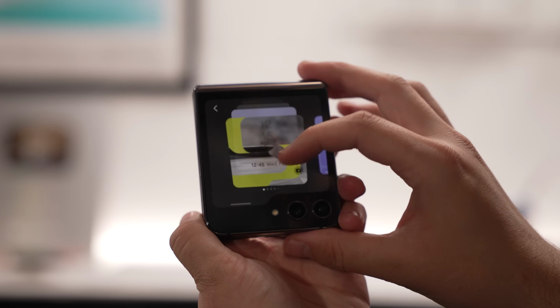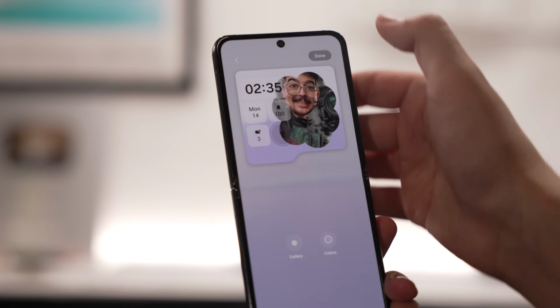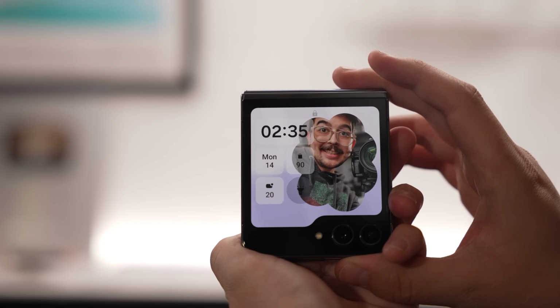You can spend a lot of time setting up your ideal look in this thing, and it's all part of the experience. It kind of reminds me of when Apple released iOS 16 and they had all those new lock screen customization options, but here it's somehow done even better. You can legitimately create a really personalized lock screen without even using any of your own custom images, which is really cool. This phone is adorable, and I love making it even cuter with these little features.